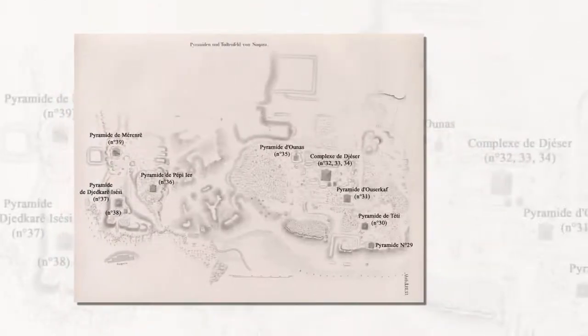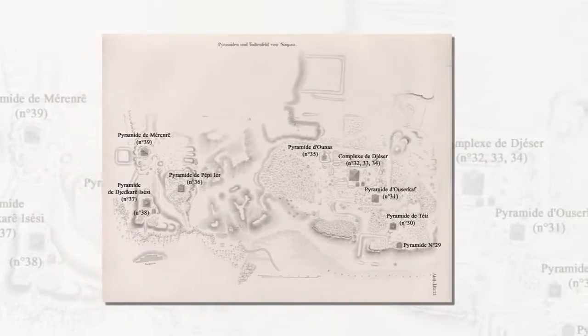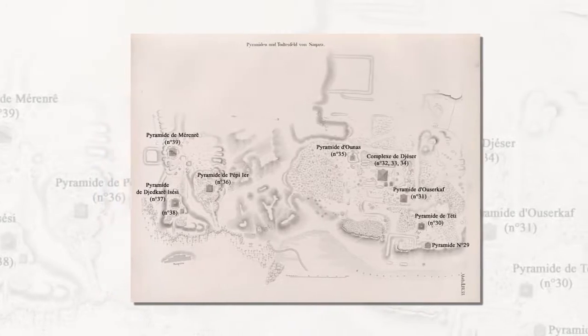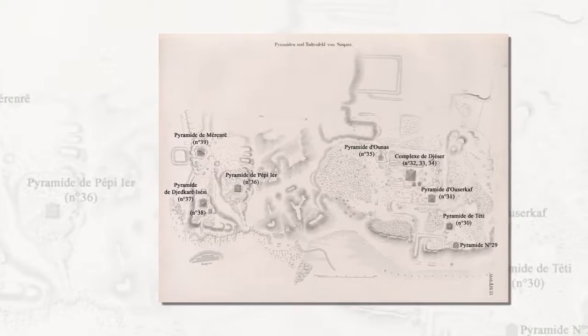The result? The Step Pyramid of Egypt, which dominates our vision of the Third Dynasty of Egypt, just as the structure dominates the landscape that surrounds it. The structure itself was discovered in the 1800s.